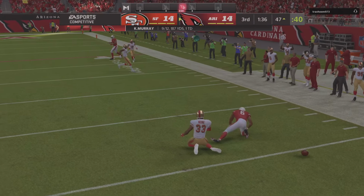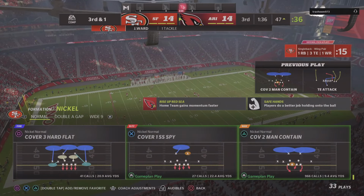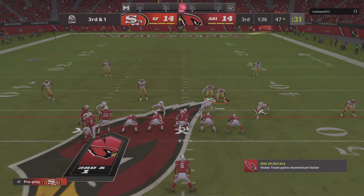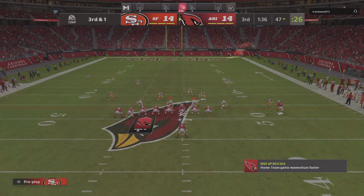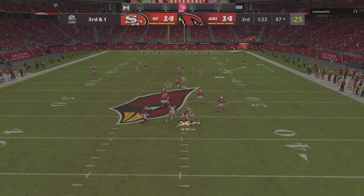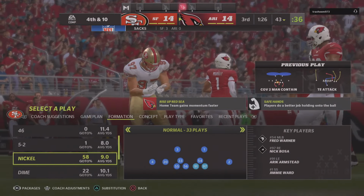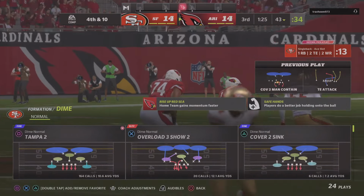And his throw here's incomplete. No coverage bust by the defense here. They did a nice job accounting for everybody, and that led to an incompletion. Heavy set out there on 3rd and 1. Here's Murray. And he can't find anywhere to go with it, and he goes down. The Nick Bosa so quick on the outside, he gets in there to bring him down.